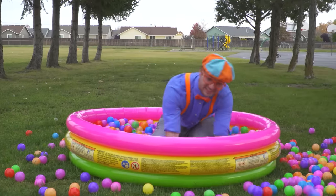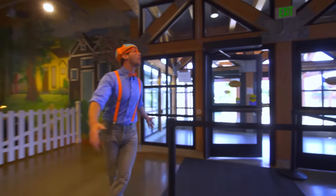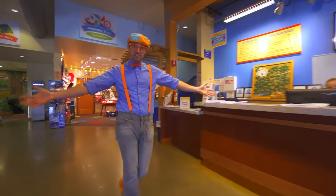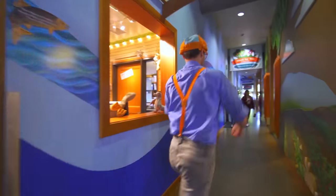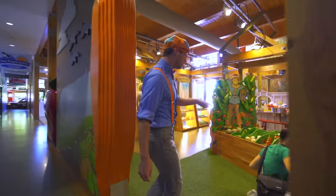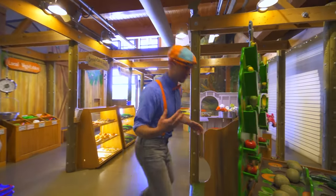Wee! Hey! Wow! Look at where we are. Today we are at the Hands-On Children's Museum in Olympia, Washington. Come on! It's like we're on the farm. Come over this way.